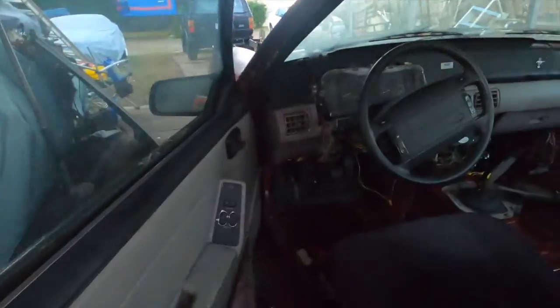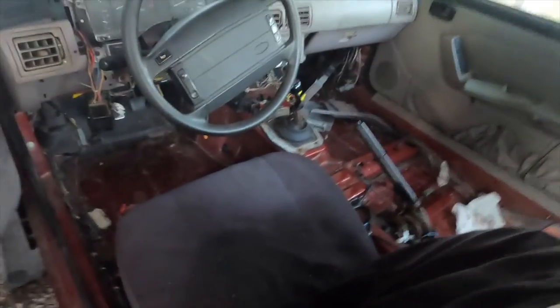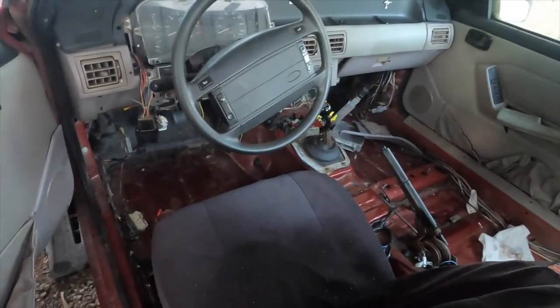While I was at work, my father cleaned it out for me and installed a seat temporarily. It came out of a Fairmont, which is a Fox, so it all works.